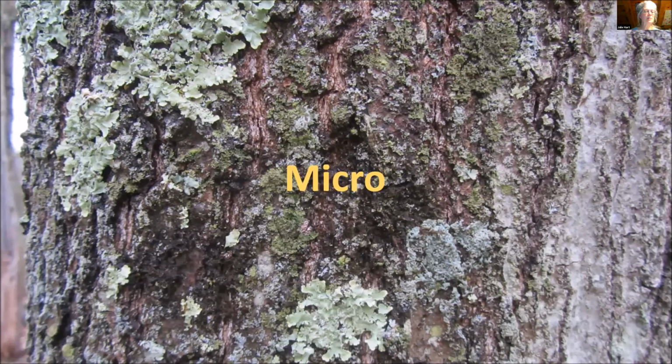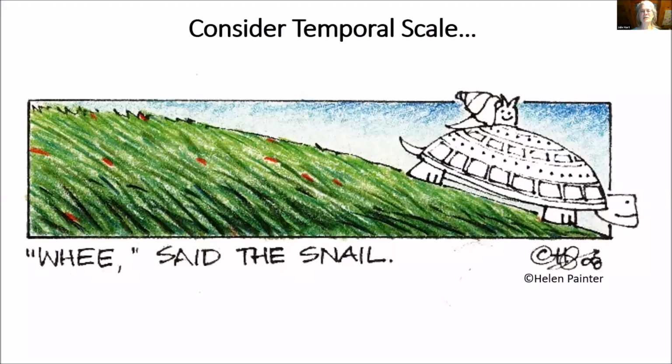So remember the spatial scale as you practice your mapping. So zoom in, zoom out, look at yourself as part of a larger landscape, and zoom in to identify as much as you can. So that's spatial scale.